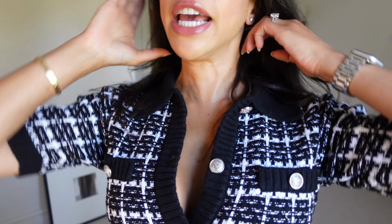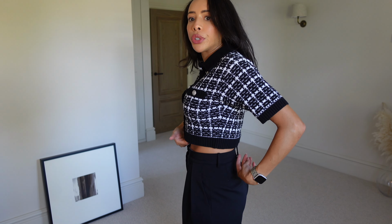But if you actually look here, it's absolutely beautiful. It looks like a Chanel-esque jumper. The thickness, I wish I could show you the thickness, but the thickness is great. I think the way it sits, the shape is really good. I like the fact that it's not too tight against my stomach. It just sits really well.